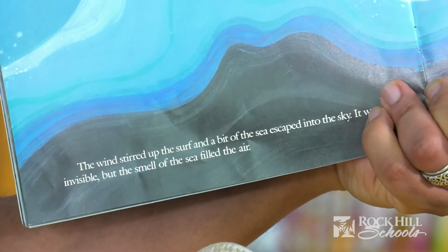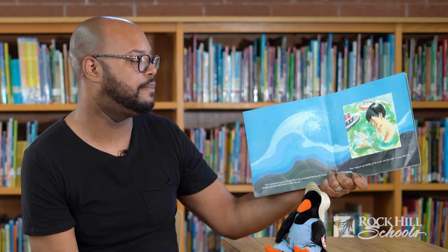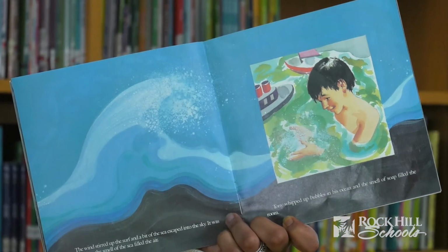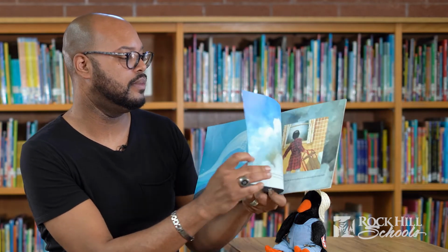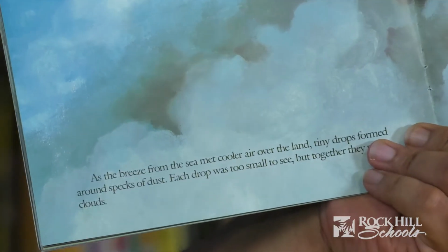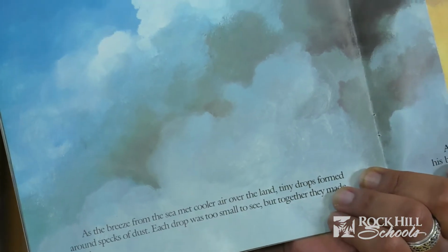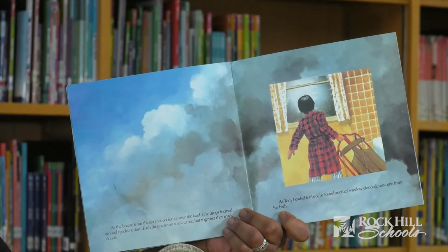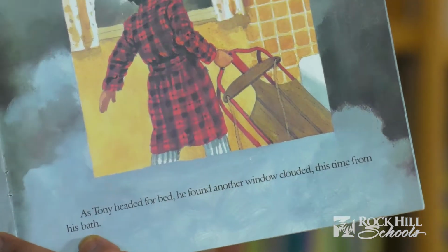The wind stirred up the surf and a bit of the sea escaped into the sky. It was invisible, but the smell of the sea filled the air. Tony whipped up bubbles in his ocean, and the smell of soap filled the room. As the breeze from the sea met cooler air over the land, tiny drops formed around specks of dust. Each drop was too small to see, but together they made clouds. As Tony headed for bed, he found another window clouded, this time from his bath.